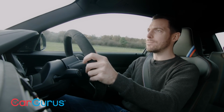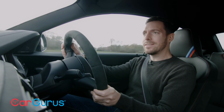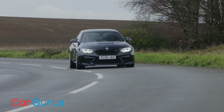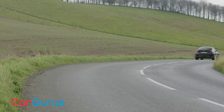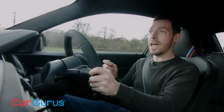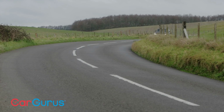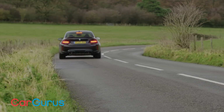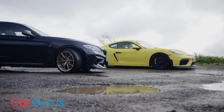And given the extra money that you are spending, I would expect the damping on this car, the suspension, to be beautifully resolved over a very rough road surface. And it's not really. It's okay. It's not bad by any means, but it's not brilliant. There certainly aren't Porsche GT levels of brilliance on display. The Cayman has the kind of magical damping I'd been expecting of the M2 CS, but we'll get onto that in a moment.